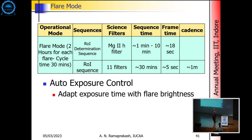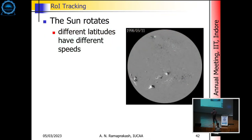As I said, the flares can be very bright. So on board, you have to look at the flare brightness, whether it's approaching saturation, you have to reduce the exposure time and vice versa. So a lot of onboard intelligence is required.